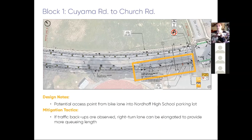Yeah, and speaking of backup, one of the things that we've considered here is this yellow box, which is a mitigation tactic. This is the backup plan if we are observing congestion as cars are queuing in the right turn lane to turn into the school. The option there would always be to push back this buffer and maybe remove some of the on-street parking and push back so that the actual right turn pocket is longer, to make more room for queuing cars. That is one of those things that we're going to be flagging and looking at, and we'll be ready with that backup.